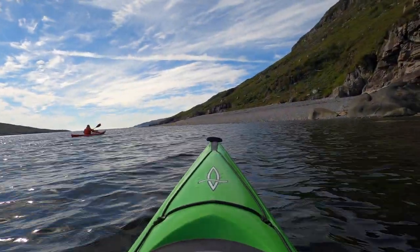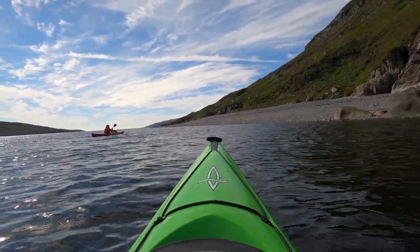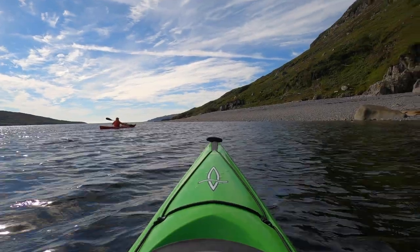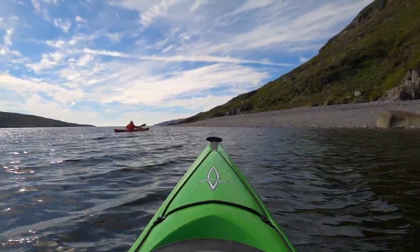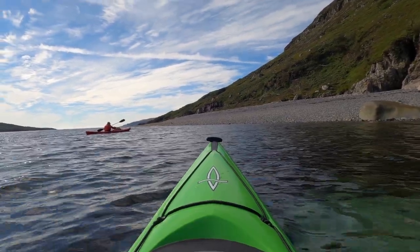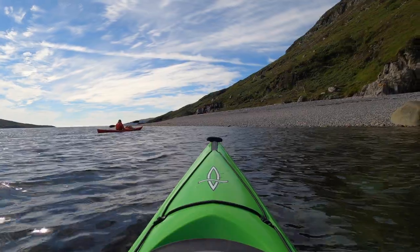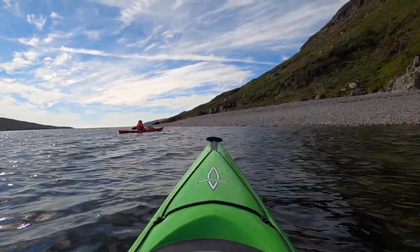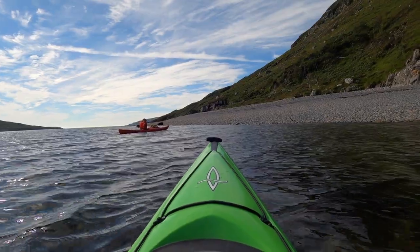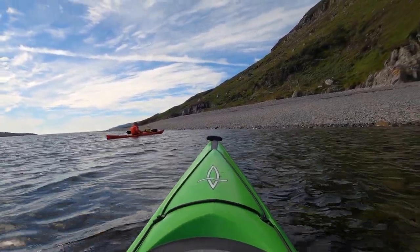Just come down Soay Sound. The swell's picked up noticeably in the wind, the waves. I've got a cup of coffee here, something to eat, and then head round up the Cuillin. We're actually at the bottom of Gars-bheinn now, which is where traditionally you start the traverse of the Cuillin, all the 11 Munros. For 10 Munros it is now, one was demoted.